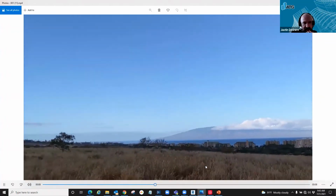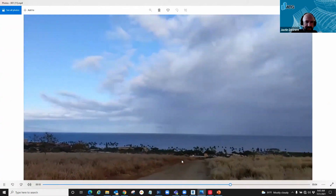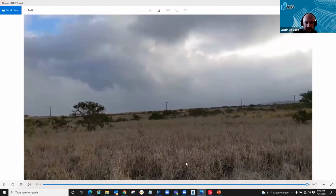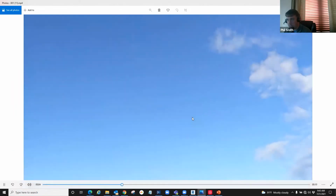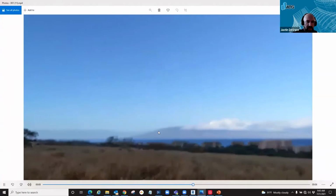So there's the Phantom 4 taking off for another job, scanning, surveying land. It's Hawaii. Yeah, this was out on Maui. It looks like you have pretty good conditions with the partially overcast sky. You don't want that bright sunlight. You get a lot of shadow effects.